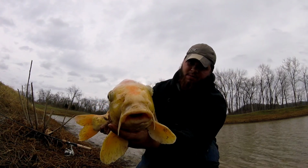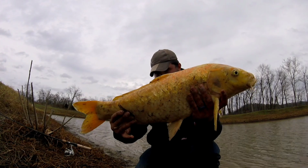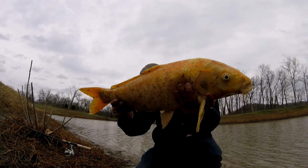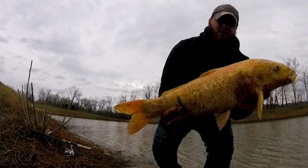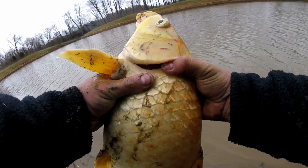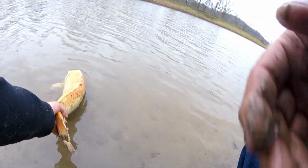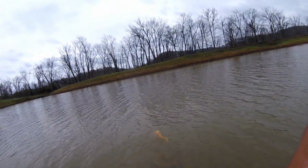That is an awesome looking carp, guys. I thought it was like a giant goldfish or something. So, man, that's freaking amazing. You're back. Oh, man. My heart is still going 100 miles per hour. That was a fun fight on ultralight, 8-pound test.